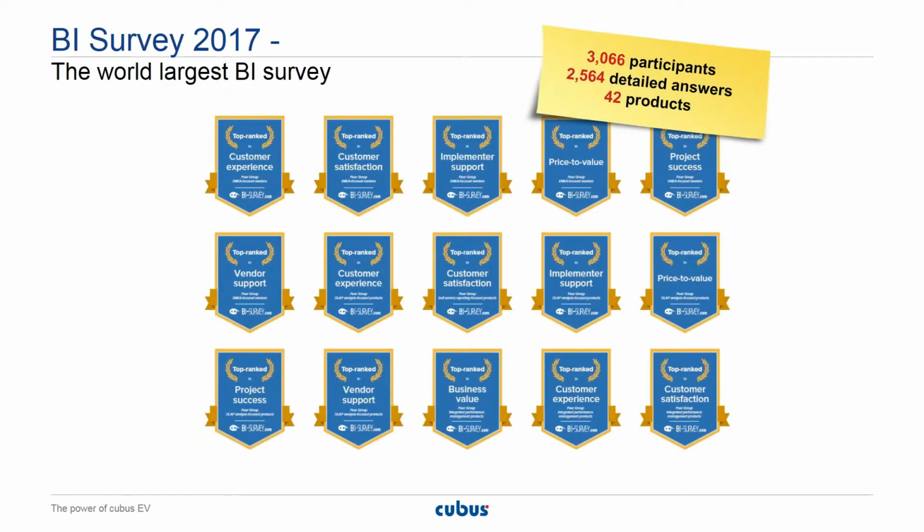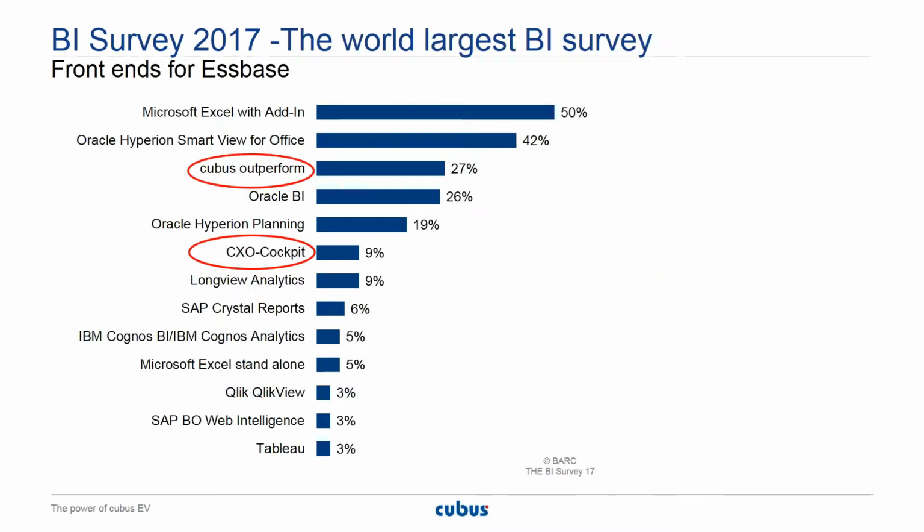There is a BI survey, the world's largest one, from a company called BARC. I don't know if you're familiar with this. They have about 3,000 participants, 2,500 detailed answers last year, which means that they had 42 products in their evaluation in 9 different peer groups. We, with our product suite, are in 4 different peer groups, and in total we had about 27 top ranks. So this means we were number 1 in that criterion in that peer group. And I could spend a lot of time on the 27, but I just want to highlight 2 things.